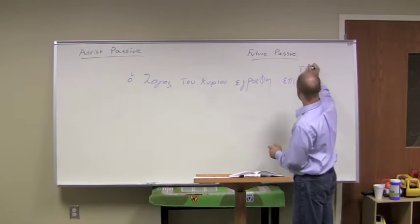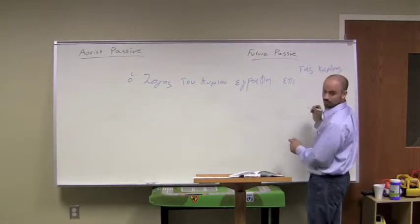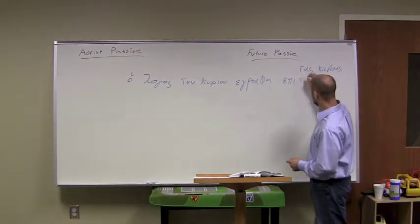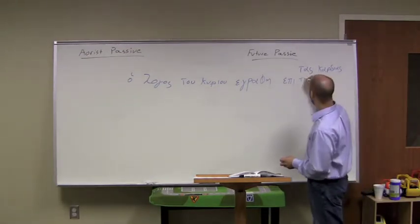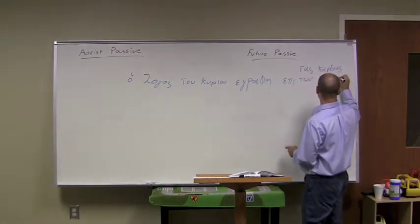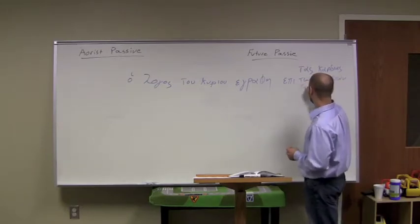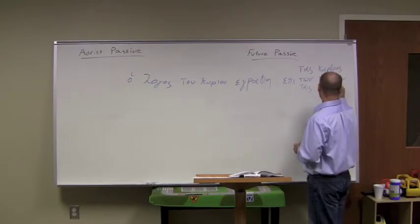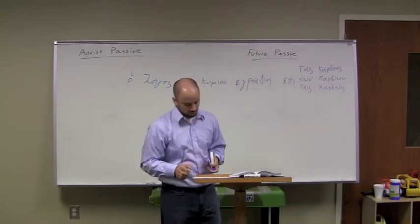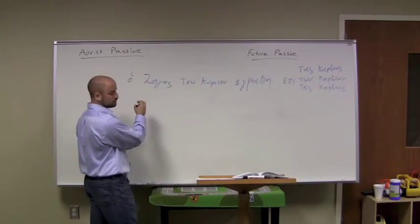So it would have been what? Tas kardias, right? Now it could have also been, as I said, in the genitive, it would have been ton kardion, and it could have been in the dative, which would have been tais kardiais. Any of those would work. And then to finish it all off, of the sons is ton.